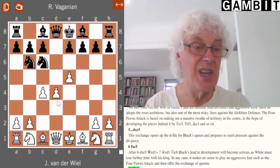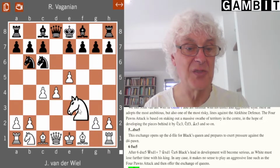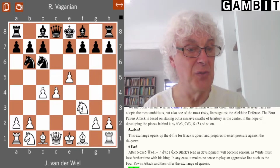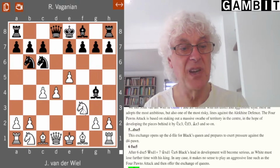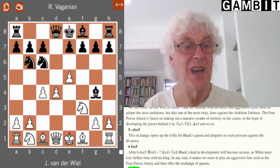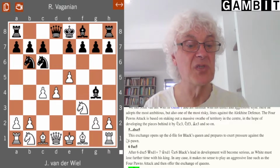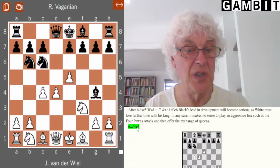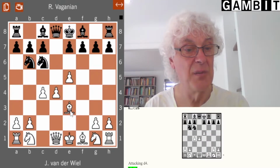Now there's a mistake here which is often played by people who are unfamiliar with the opening, and that's to defend the pawn with the knight. You shouldn't play this move. Black brings his bishop out, prepares to exchange the knight and pins it, and now suddenly this pawn on d4 is extremely weak. So it's a big mistake to defend the pawn on d4 with the knight. Instead it's better to play as van der Wiel did, bishop to e3.